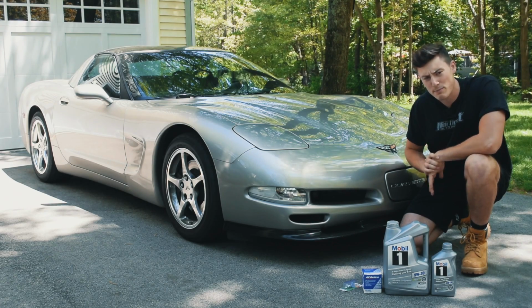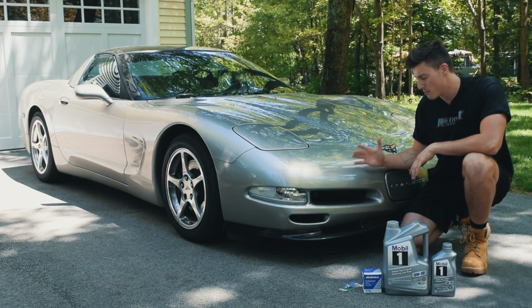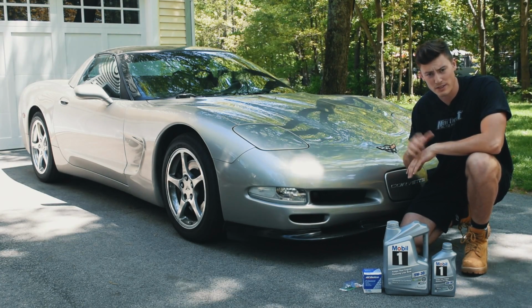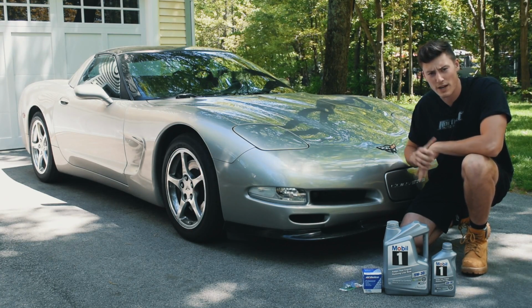Now, one more great benefit of changing your own oil at home is that you get to choose the brands of oil and filters that you're gonna put into your car. If you go to the dealership, they're gonna use what they always use. They're gonna use OEM stuff. You pay a little bit more, so this is cheaper, and you get to pick your own brand of equipment.